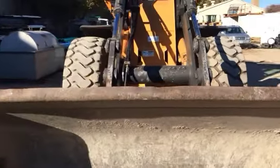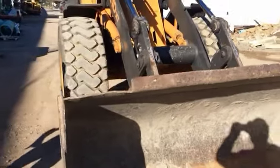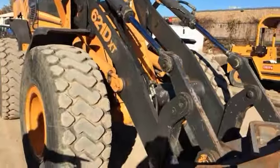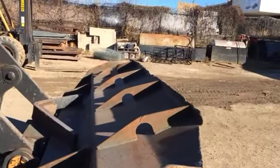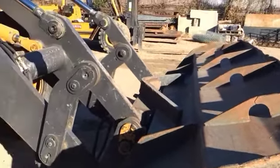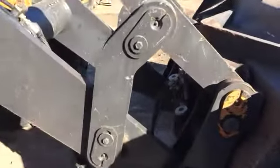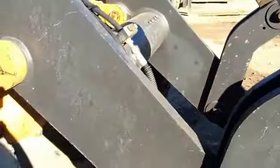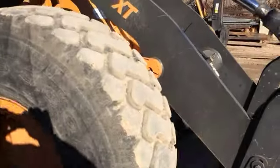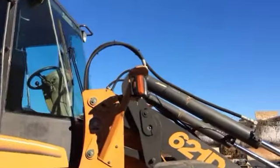If you were to take this bucket off, obviously it's got a quick coupler, the tires are 7 foot 8 inches wide. So if you ran the bucket parallel with the machine, of course, in most states, 8 foot 6 is a legal width anyway. Comparable machines are a Caterpillar 924 or a John Deere 524, maybe a Komatsu WA200.